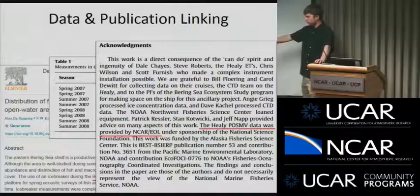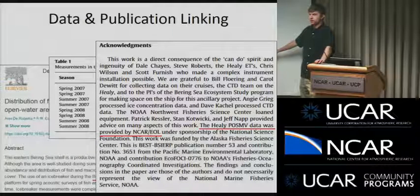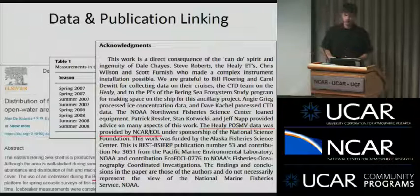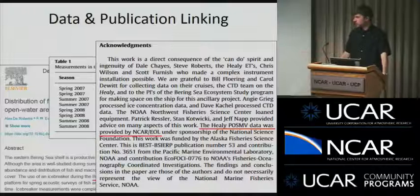We know they used Bering Sea data, but it's hard to go from this to what EOL has and say, well, which of the 5 different POS MV data sets did they use, or did they use all of them? Just because you have this doesn't mean you can necessarily represent it concretely based on the information you have about the data sets. So that's an ongoing challenge, especially looking backwards in time.